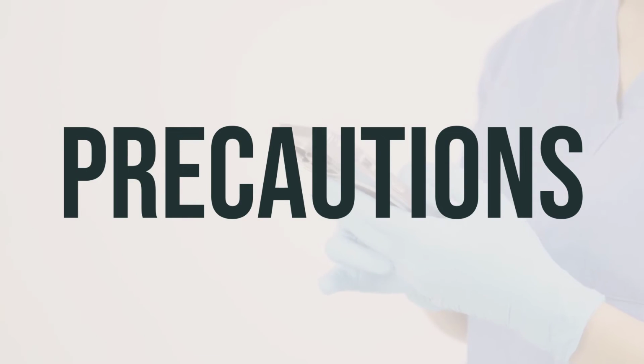Before using lidocaine, it is important to inform your doctor or pharmacist if you are allergic to it or other similar anesthetics. This cream may also contain inactive ingredients that can cause allergic reactions, so it's best to talk to your pharmacist for more details.